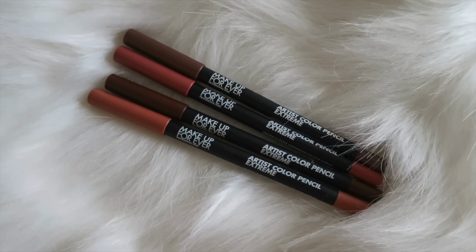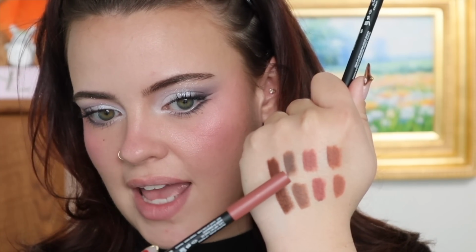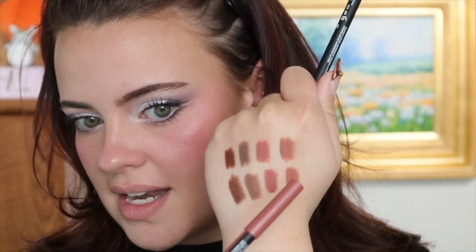So we're finally at lips now, and Makeup Forever came out with these Artist Color Pencil Extremes, but in the same shades as the original Artist Pencil. So I'm kind of excited to have a waterproof version of some of my favorite colors ever. So I went ahead and swatched them side by side. Up top are the original color pencils, and down here are the extreme versions. So we've got Limitless Brown, Endless Cacao, Wherever Walnut, and Anywhere Caffeine.